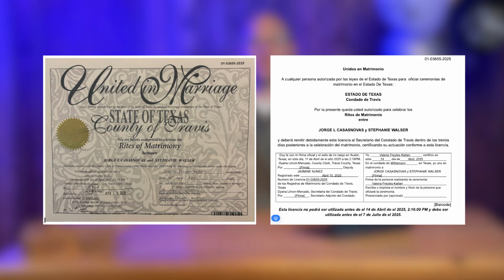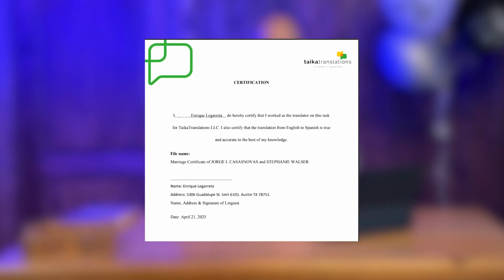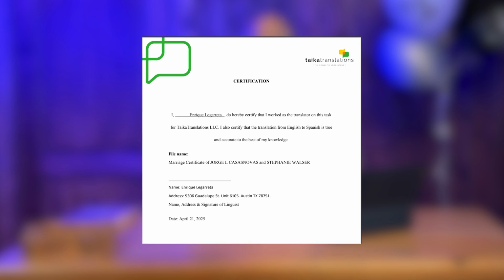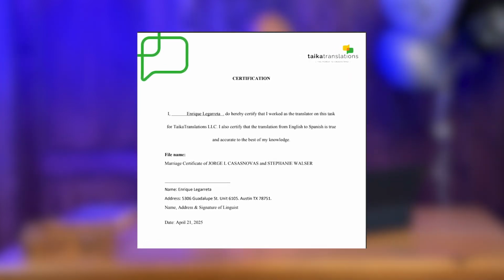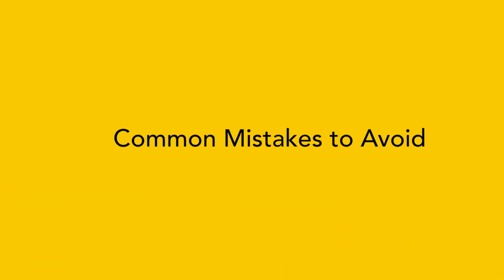So, for example, let's take a look on the screen here. This sample is a marriage certificate plus the certification for this document. Notice how all the names, the dates, and the signatures are mirrored to reflect exactly how they looked in the source document. Source just means the document that you have, the original document, and the document that you're trying to obtain is the target document. At the bottom, you'll see a signed certification page by the linguist or by our organization. This certification is sometimes, if not always, required by certain offices like the USCIS or the courts when you're processing your documentation. Some of the most common mistakes that you can avoid are these.